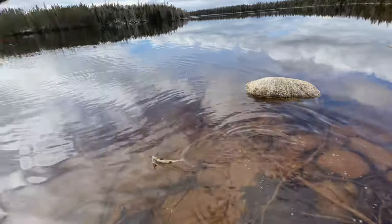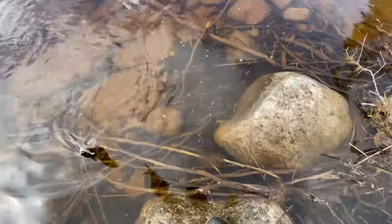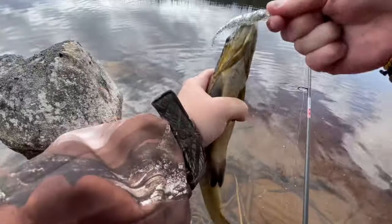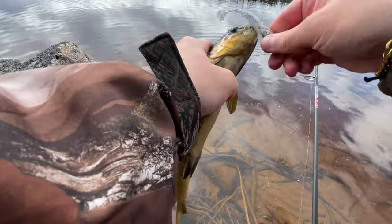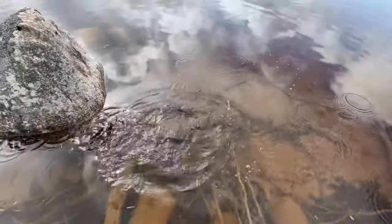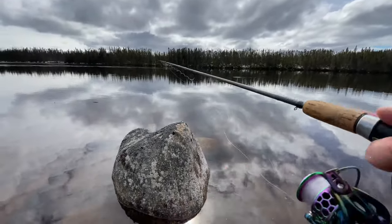Whew. That's just a wee little guy. Is that another fish out there? Crazy. Let's get him unhooked and back as quick as we can. And he's gone. Let's do it again. Look at the size of the fish that just hit out in the middle of that current.